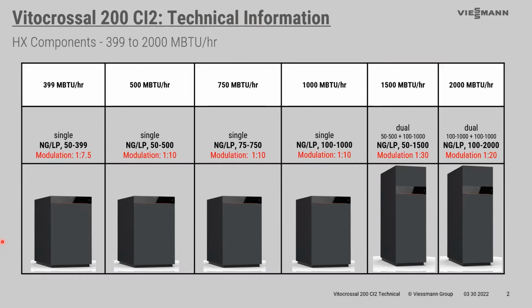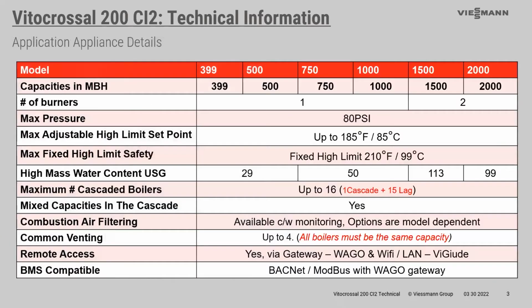But you can see the turndown ratios are higher than they used to be. We've got turndown ratios up to 30 to 1 on the 1.5 million, which is really going to help with those large variations in loads that you see in current buildings. So we have the basic information on them, the one burner and the two burners.